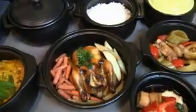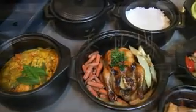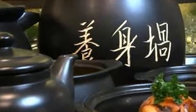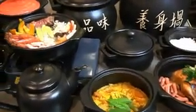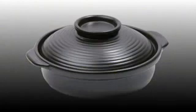Tanyu Claypot provides a range of nature cookware, from traditional design to modern oriental style. It also has a special range just for induction cook plates. Tanyu Claypot, the wise choice.